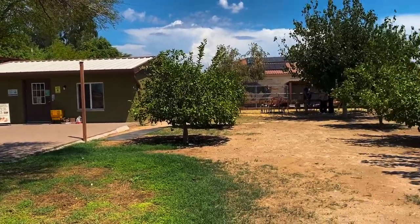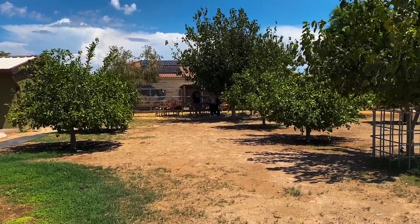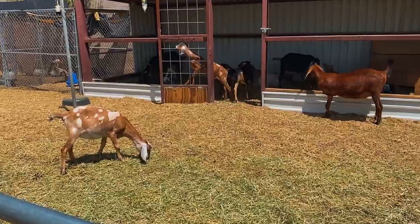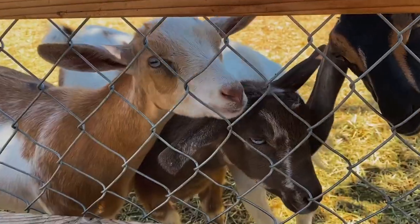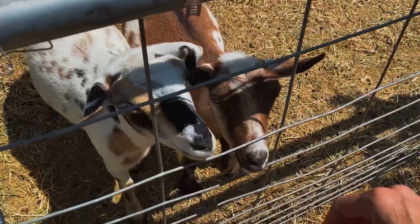Well, I was sidetracked before I ever went inside because look what they have. Goats. And they're so cute. Hi there. How are you?